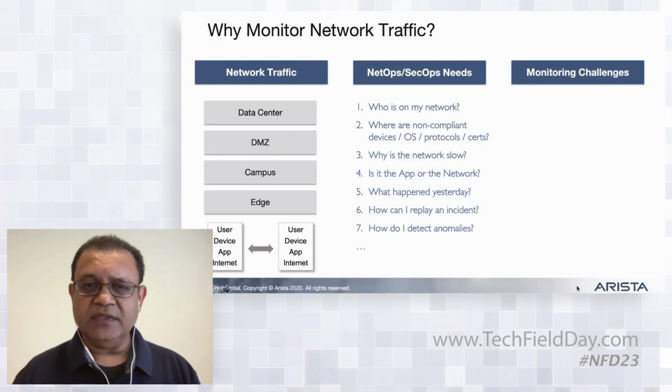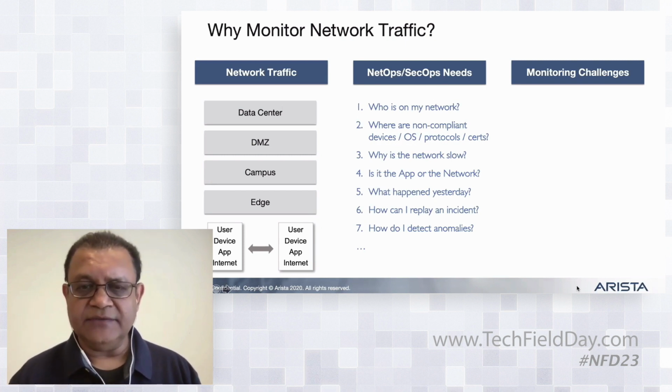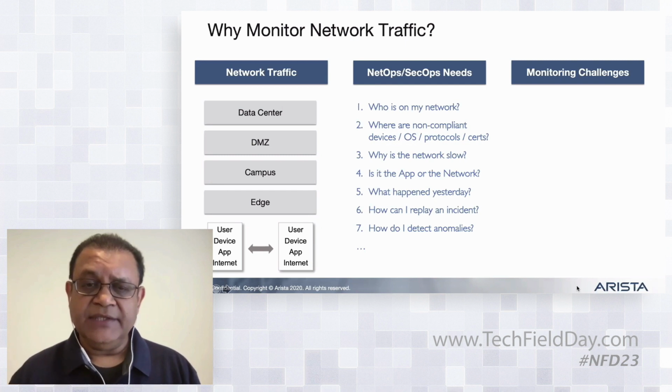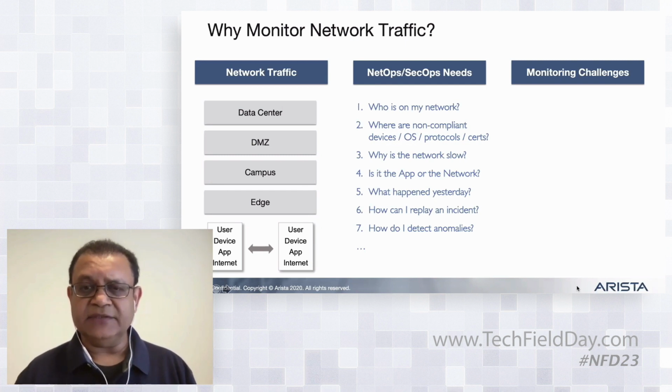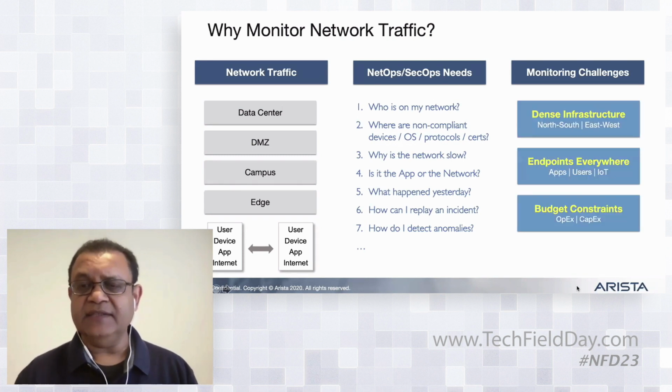So, the monitoring challenges are well understood, and typically the operations team, whether it's NetOps or SecOps, really want to figure out, certainly on the NetOps side, is the network available? Can I prove the innocence of the network? And on the SecOps side, really, what happened in yesterday's incident? Can I replay this incident? Can I detect the anomalies by observing network traffic?